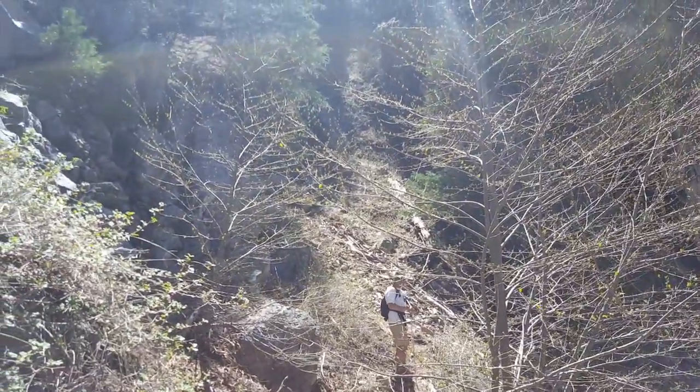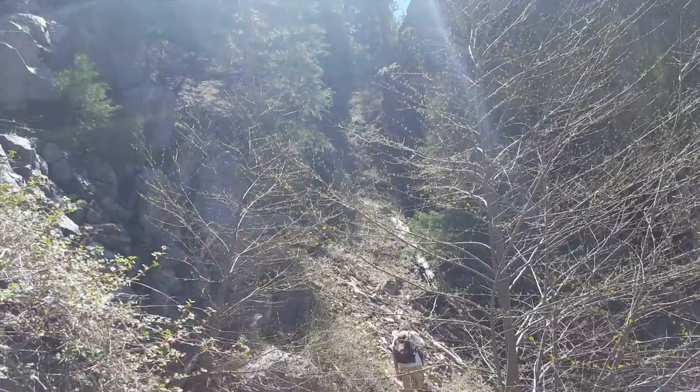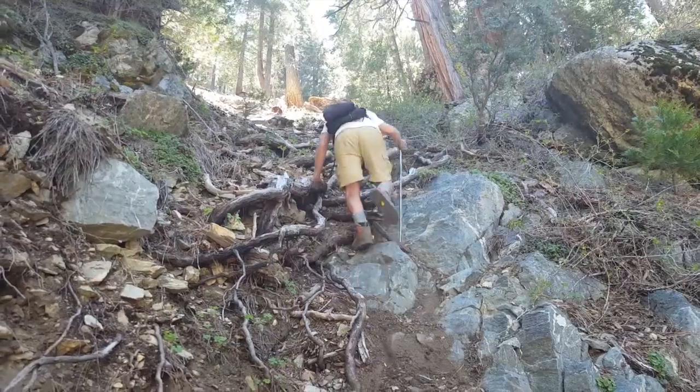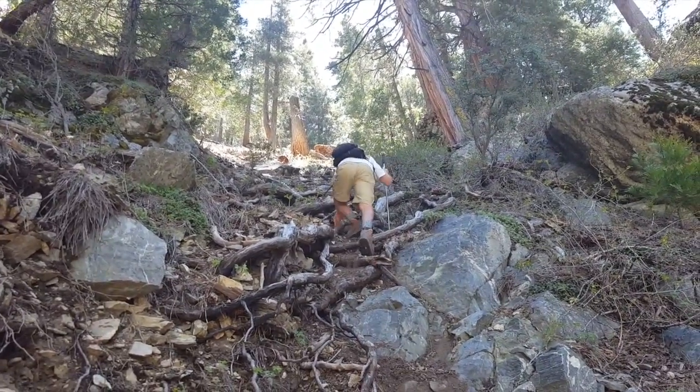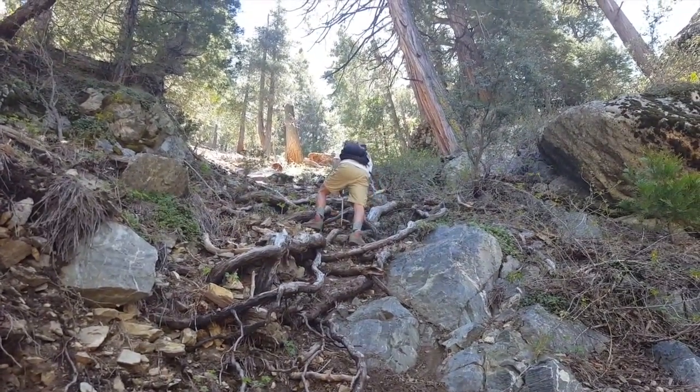Marv has to go straight up that hill to get to the top. We're using roots to hold on to get us up this sheer face.